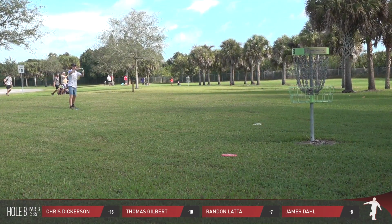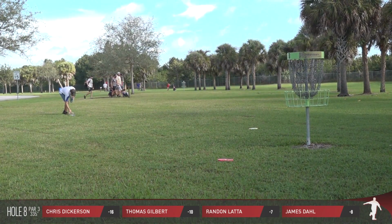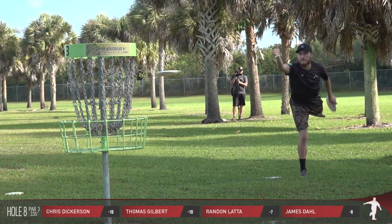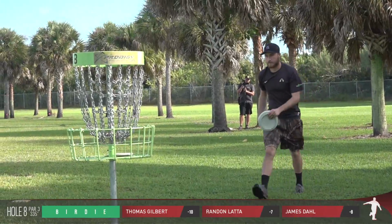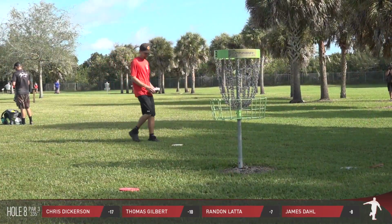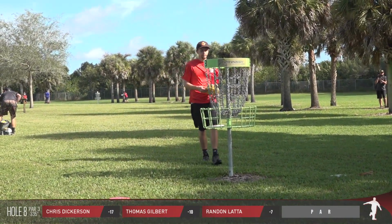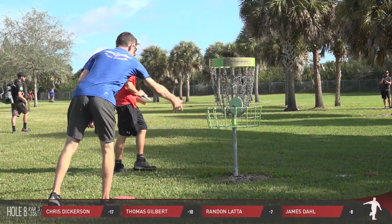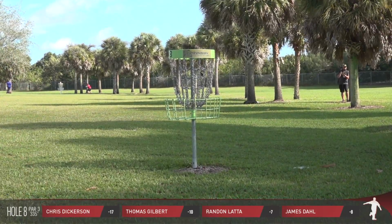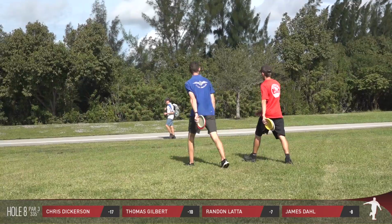Now this is Randon after going deep. Oh, so close. And business as usual for Chris. Yeah, it's another solid birdie. James taps in, as do you for your par. Randon's, well, I'm kind of sitting there waiting, and yeah, he's not paying attention, so I check in with the gallery here in a moment.